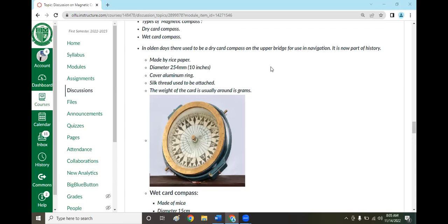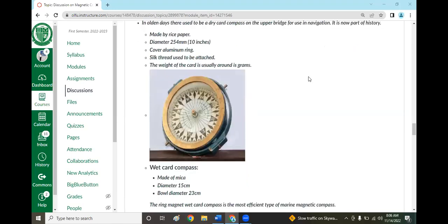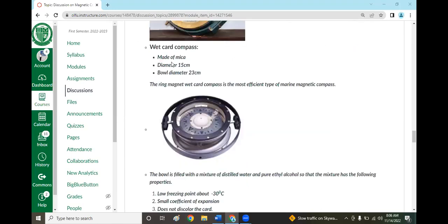Okay, it's made of rice paper, diameter 254 millimeters, 10 inches. Cover aluminum ring, silk thread used to be attached, and the weight of the card is usually a few grams. That is the structure of the dry type. Okay, for the wet card, which is actually used nowadays, it's made of mica, diameter 15 cm or more, bowl diameter 23 cm. The ring magnet wet card compass is the most efficient type of marine magnetic compass.